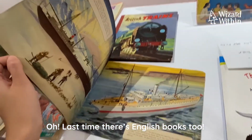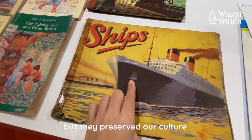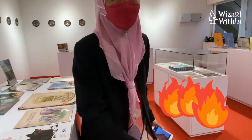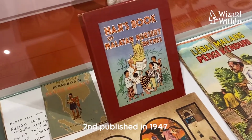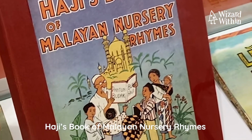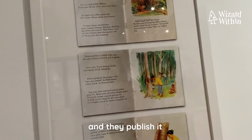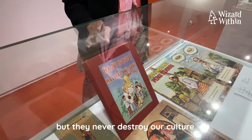There's English books too. Yeah, you see they colonized our country, but they preserved our culture and tradition. They never sort of burned all our things. You see this book, first published like 1947, books on Malaysian nursery rhymes. So they collected the nursery rhymes from all the Malaysians and they published it. But they never destroyed our culture, our tradition.